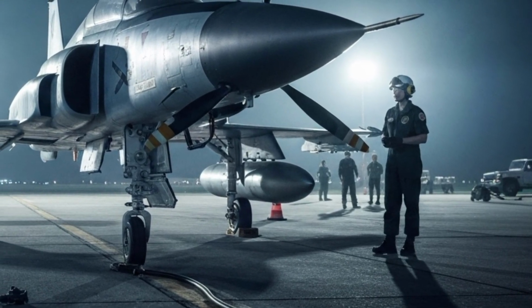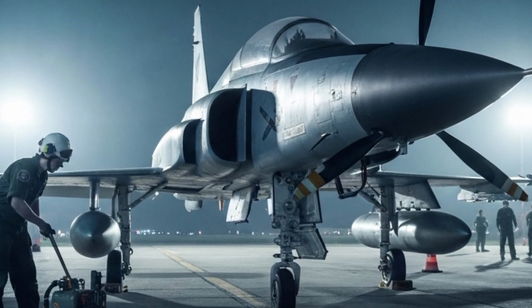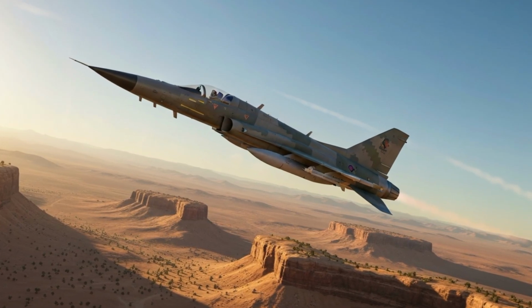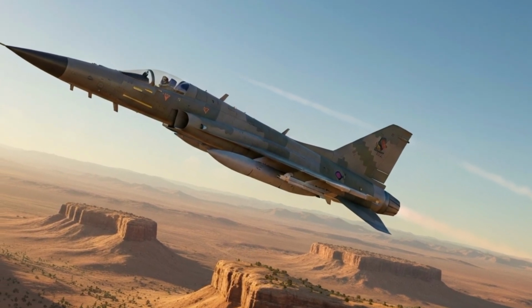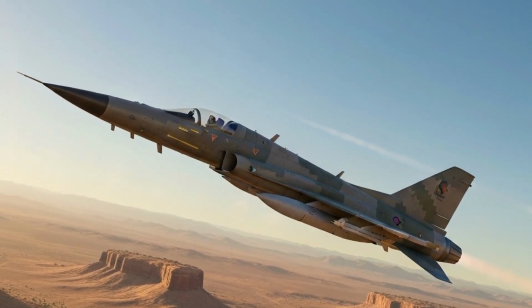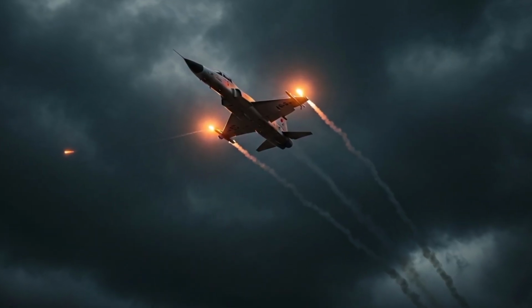So why do aviation enthusiasts call the F-5 Tiger II the underdog jet? Because it constantly surprised people. Bigger jets like the F-15 Eagle and F-14 Tomcat always stole the spotlight. But in dogfighting simulations, F-5s proved to be dangerous opponents, using speed and agility to outmaneuver more advanced fighters. The F-5 earned respect not through size, but through skill.